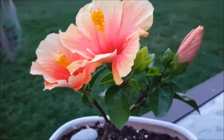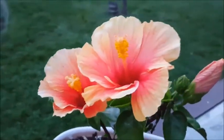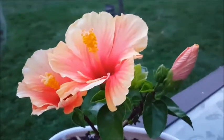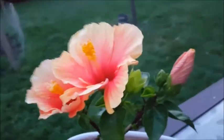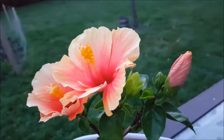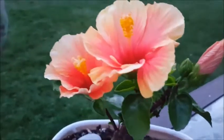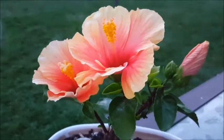So they look alright, but they don't look quite as nice as my first set of flowers that I had on there, but they still look alright. I thought you guys might be interested in seeing that. I'm kind of hoping that if that opens up, possibly tomorrow, probably for sure by the next day, the center one will be gone, but maybe I'll have the other two side by side.